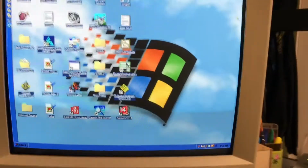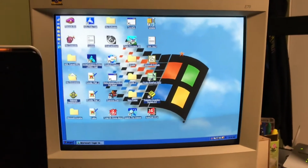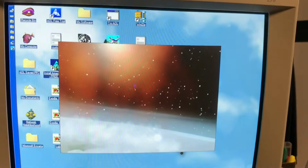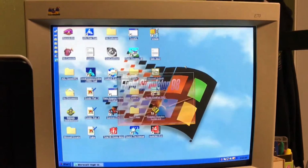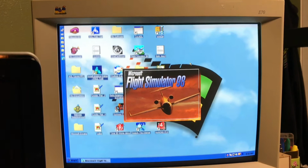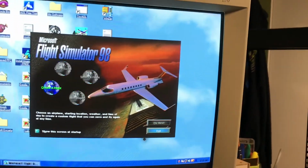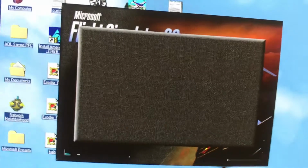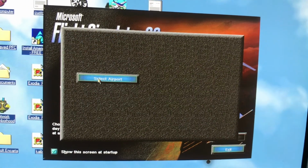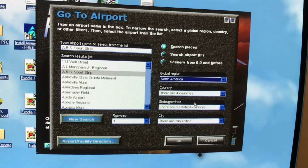Now, for a final impression, let's do Flight Simulator 98. Okay, I'm not very good with one hand. Alright, let's create a flight. Select aircraft. Which aircraft? I always do the Boeing 737, just because I like it. Okay, select airport and regions. Let's do San Diego Airport.